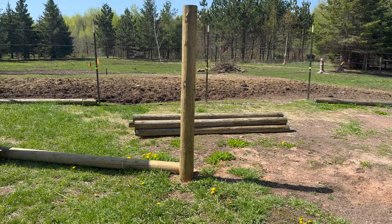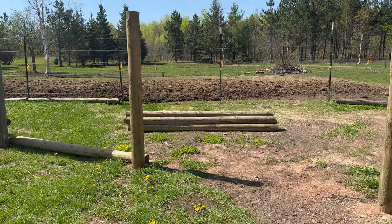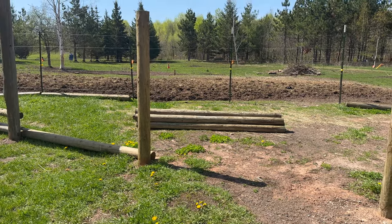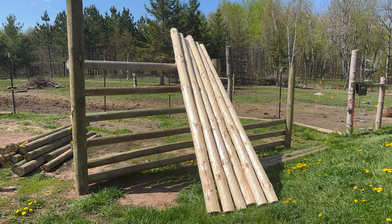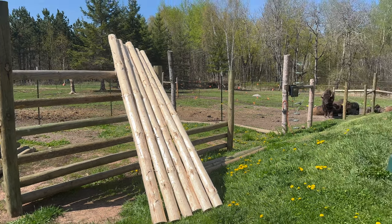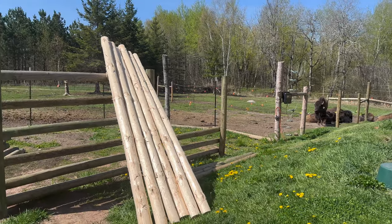Man, posts are expensive. Last year I could get them for maybe $8, a little bit less per post. Cheapest I could find now, $10 a post. So I went out and basically made some. These are 9 feet 7 inches long. Perfect for this gap right in here. Just the way it worked out.